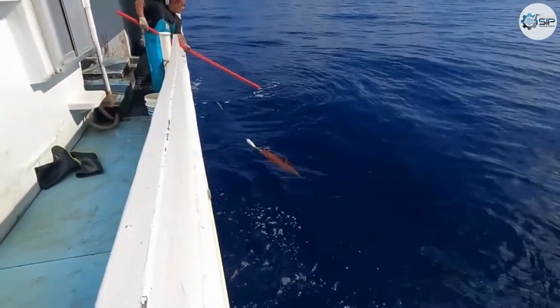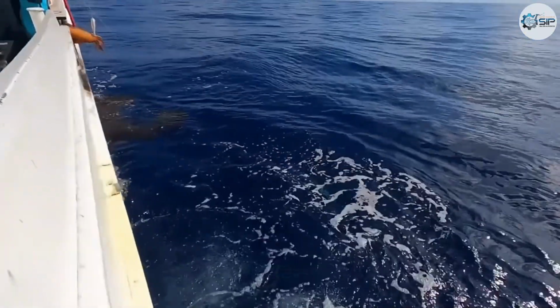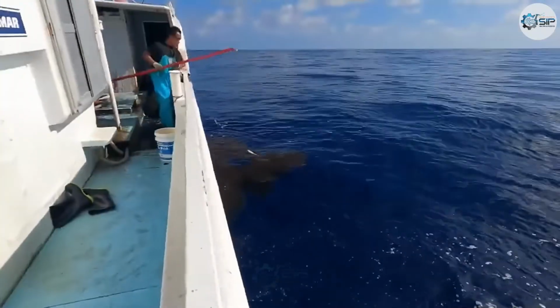Switching gears a bit, these giant squids are pretty significant in the ecosystem, so many countries have regulations in place for fishing them. This helps prevent overfishing and keeps the balance in those deep-sea ecosystems.